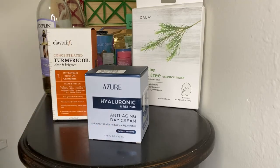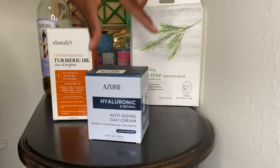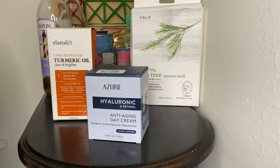And like I've been saying for the tea tree mask, my face needs some rejuvenation, and it's never too early to start with anti-aging and day cream, or so they say. So I'm hoping that it just revitalizes my face after using this guy, following up with some day cream and the oil, which we'll get to in just a moment. But that's my review on the hyaluronic acid. It's really good for your face. Retinol is really good for your face.